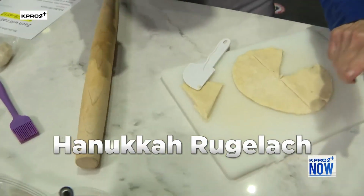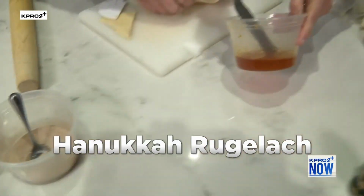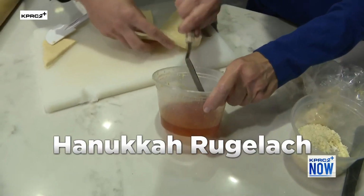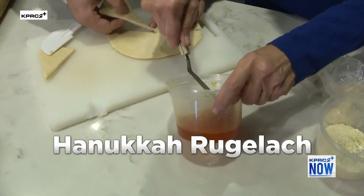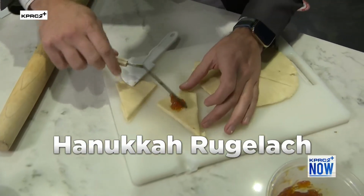Okay. All right, so you just take an offset spatula, best tool in the kitchen. And the jam, it was supposed to be microwaved. It was, but then it gets sticky again. But you want it kind of loose. Okay, so go ahead. Spread your jam on this crescent.